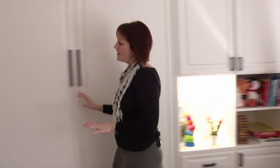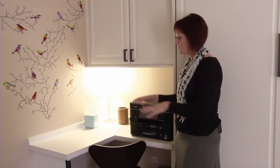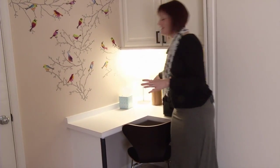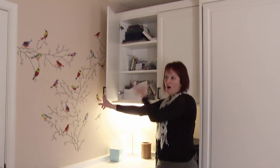And then over here, we created the desk area, so it's enough space. What they even did too was drill a hole into the desk area so I could put the electrical outlets in there. It allows me to have an office area that's contained, and again, all the junk's behind there and it's nice and clean, not cluttered.